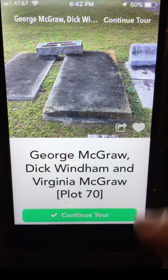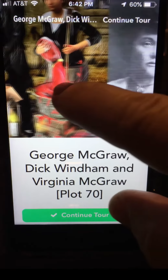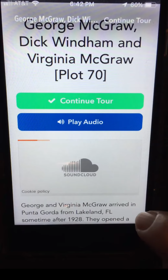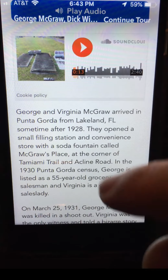And we've arrived. George McGraw, Dick Wyndham, and Virginia McGraw. You can scroll and look at different pictures that are included. Scroll down, play the audio, or read along. George and Virginia McGraw arrived in Punta Gorda from Lakeland, Florida, sometime after 1928. They opened a small filling station and convenience.